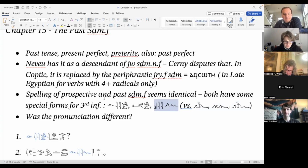Okay. In terms of history, Neveu asserts unequivocally that it comes from the sDm.n.f. He's not the only one. For example, Polotsky also has that derivation. That's how he comes up with the vowel. On the other hand, if you look in Černý and Groll, the Late Egyptian grammar, there's a whole page dedicated to why that is not the case. I'm not going to take a position on it, just wanted to point out that the way it is in Neveu is not the only position. Černý has a lot to say about it.